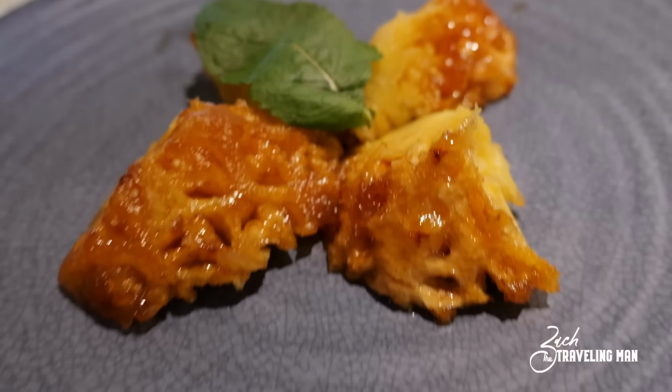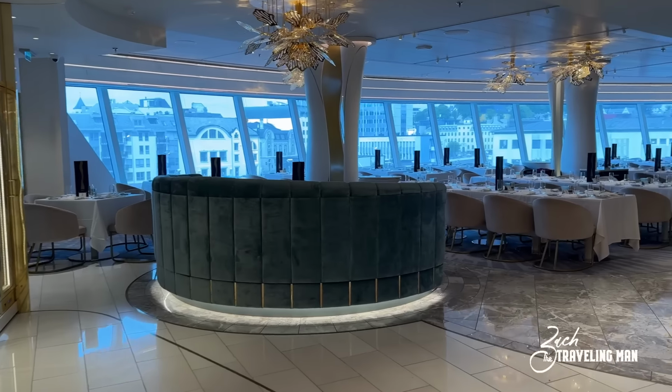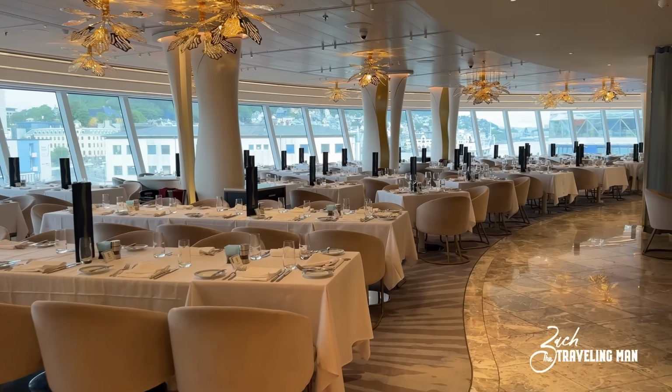Hudson's main dining room is on the very back of the ship on deck 7. I did enjoy it. I thought it was beautiful in there, but I could not stop going to Indulge. I mean, it was a problem. They're open for lunch and for dinner.